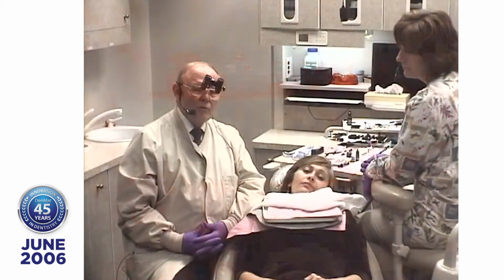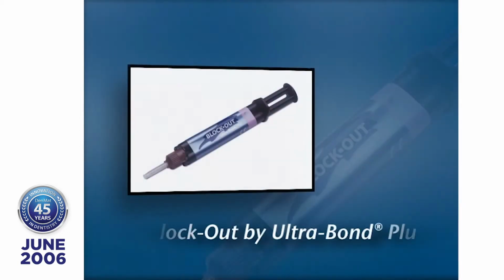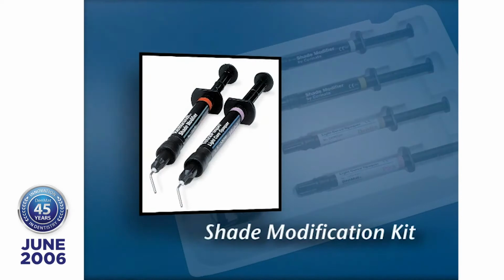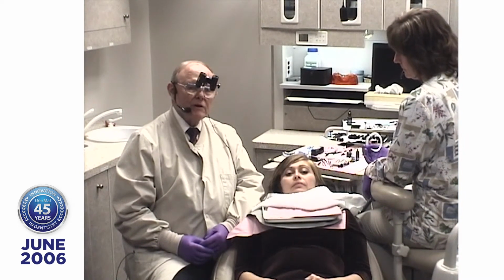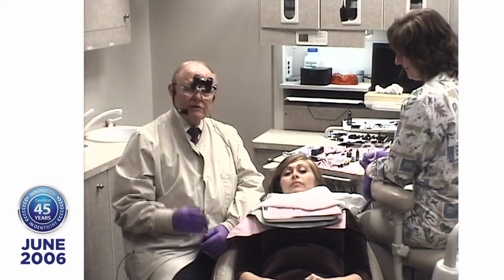Now, when you get a routine case, we've got a new product just being introduced called Blockout. Generally, when you've got variegated shades of teeth, you can put Blockout on and it makes them all blend without having to do anything special. We also have the shade modification kit. I think we're going to run into some problems in the gingival area with that deep gray, and I'll show you how to neutralize that. We're going to use pink Tetra Pak on that gingival area, and don't ask me why pink works, it just does. We'll have these different tips.